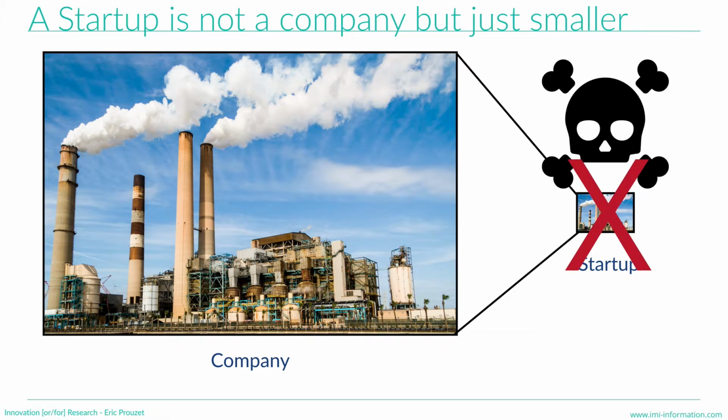The goal of a startup, the goal of the group who will be working on the innovation, is to explore what will be the best fit between the three items of the innovation triangle: the problem, the users, and the solution.